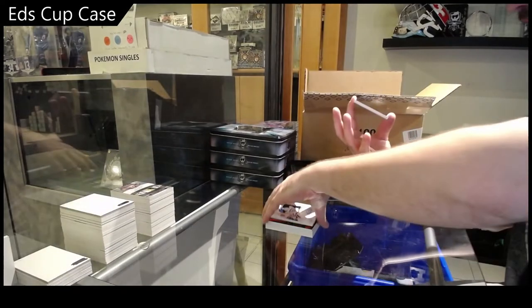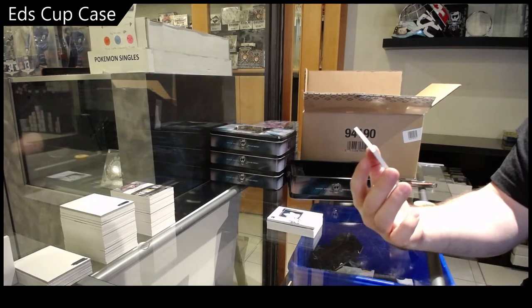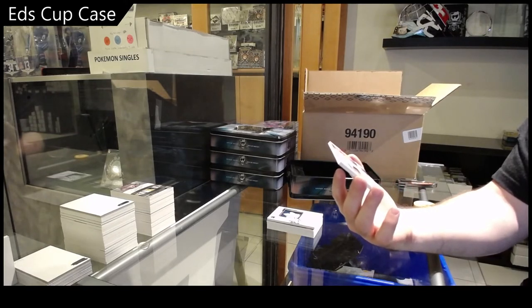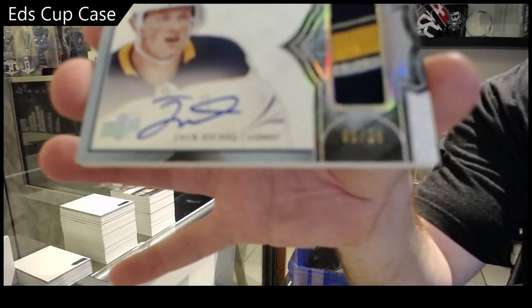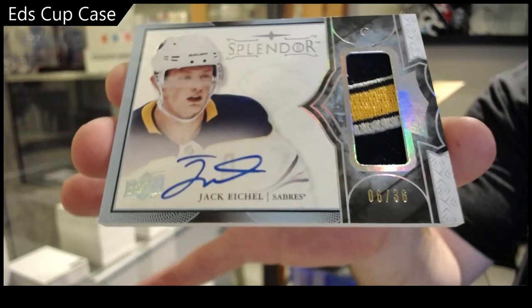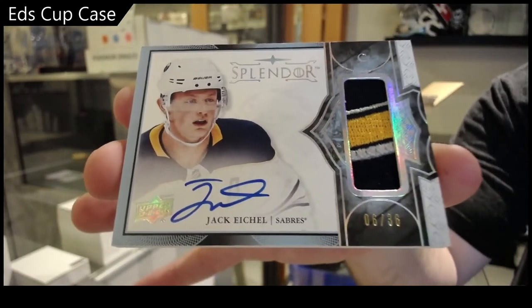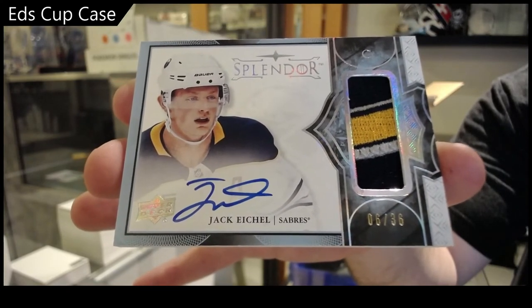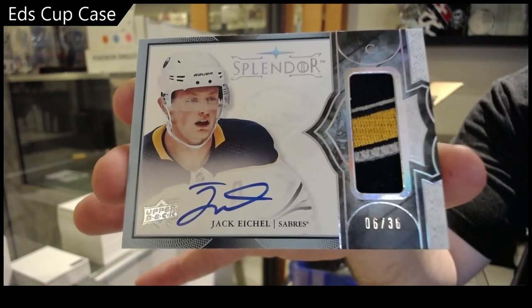Oh, that's a good one. Numbered 6/36, Splendor patch auto, Jack Eichel. Splendor patch autograph, Jack Eichel.